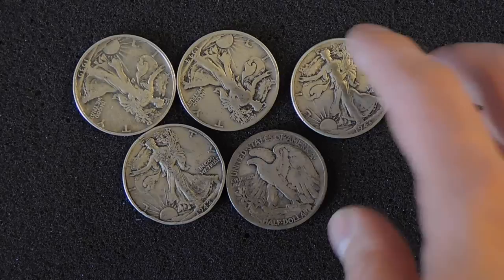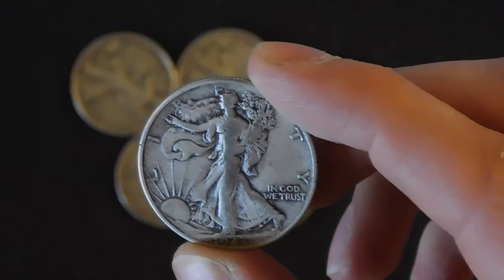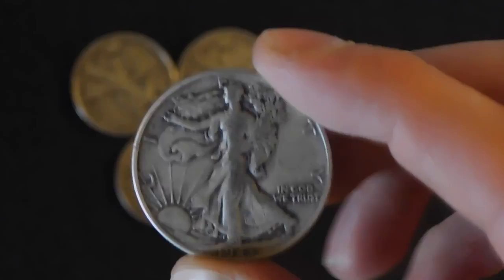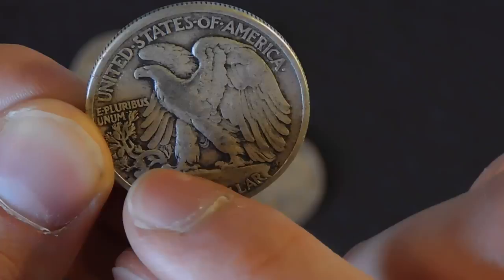Basically, the initial problems were, it used to say Liberty right here, where my finger is pointing, above this In God We Trust. And it used to not have the Liberty up top. And on the back, it used to say half dollar right here above the wings of the eagle. And then it used to not say this E Pluribus Unum at all.